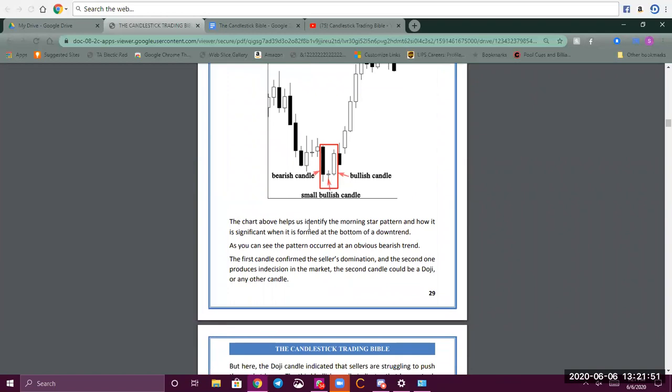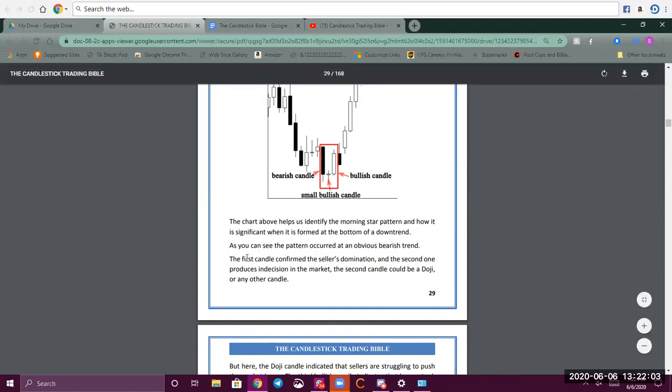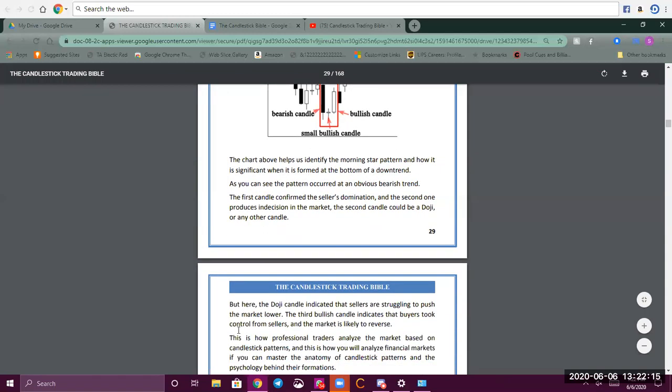The chart above helps us identify the morning star pattern and how it is significant when it is formed at the bottom of a downtrend. As you can see, the pattern occurred at the obvious bearish trend. Well, yes. The first candle confirmed the sellers' domination. The second one produces indecision in the market. This is the doji. The second candle could be a doji or any other candle. But here, the doji candle indicated that sellers are struggling to push the market lower. The third bullish candle indicates that buyers took control from the sellers and the market is likely to reverse.